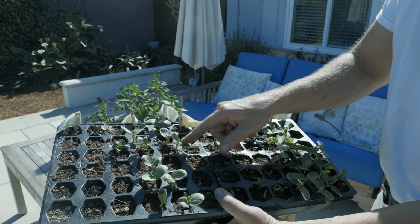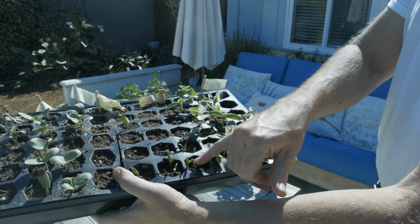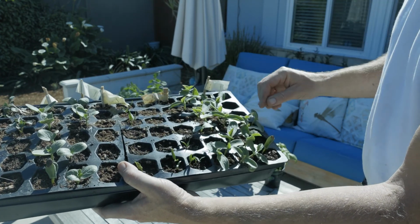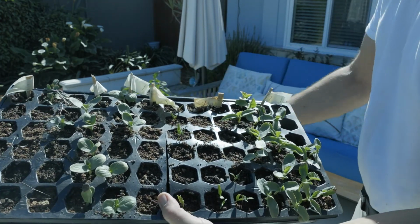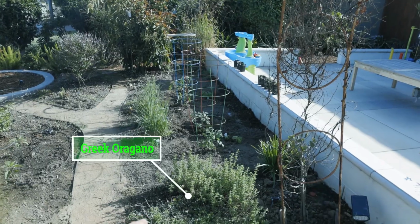My corn didn't do nothing. We got some yellow watermelon. This is some New Zealand spinach. Got a couple, not all of them germinated. And then the rest of these are some cantaloupe. And I've already taken a few and planted those. So that's coming along as well. Now we just got to find a place to put it.